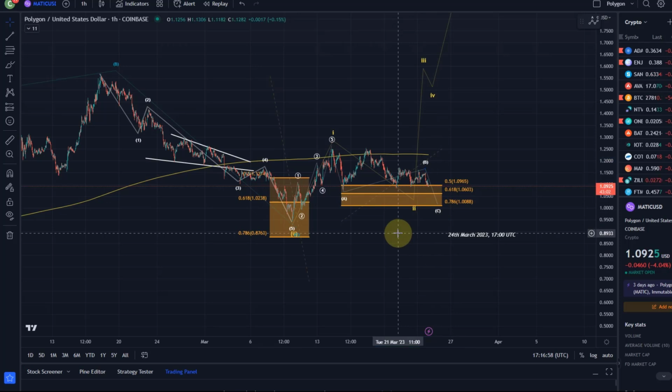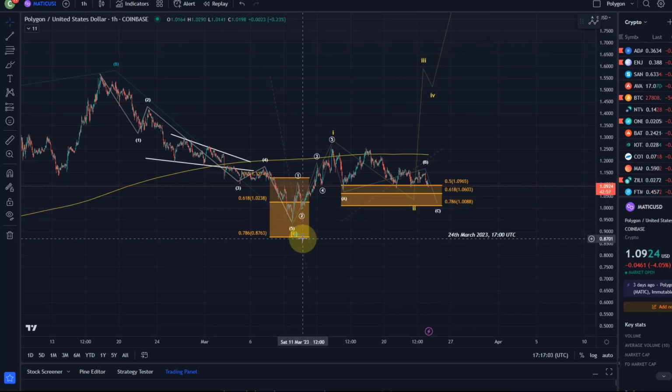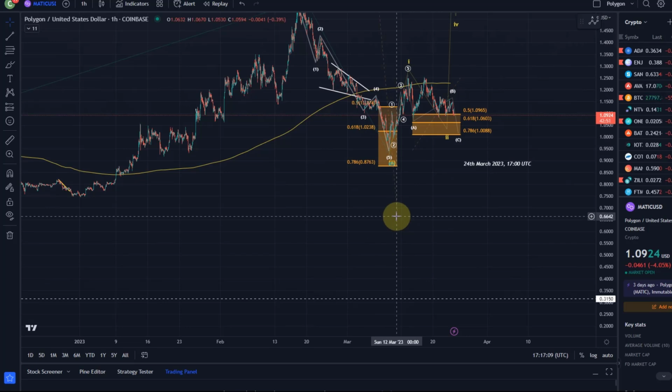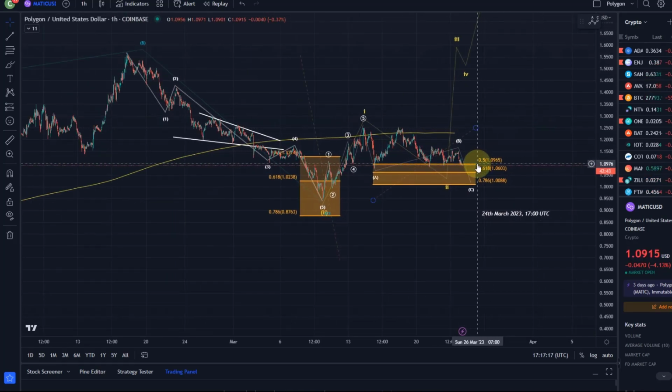The key is that a break below the $1 level would unlock prices again all the way down to 87 cents. And below that, we might be talking about the 60 cent range. If that gets more obvious, then I will add another support or target area on the chart, but it is a little bit too early for that.